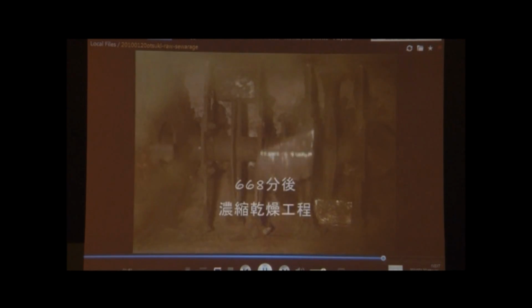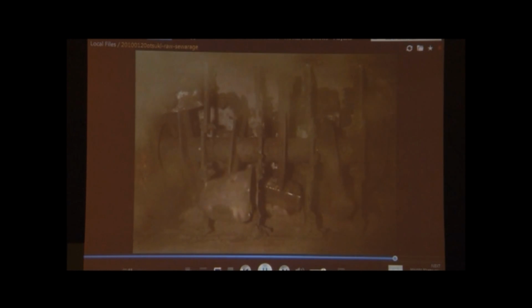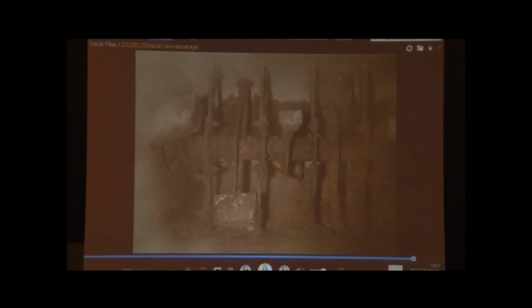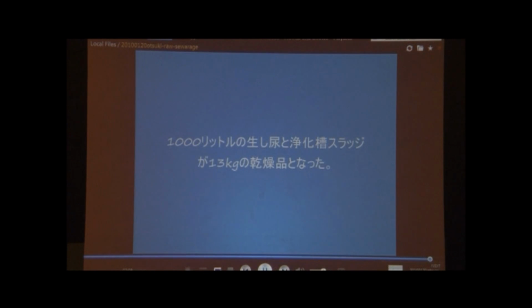As you can see, in close to about 10 hours, it's becoming solid. And actually, this is very nutrient-rich and can be used for fertilizer. Everything is organic here. Even the enzyme is digested, it still remains.